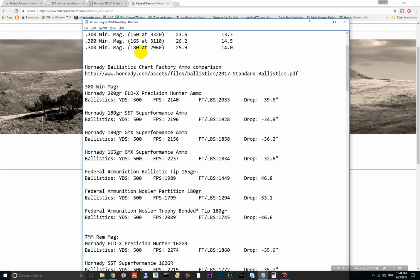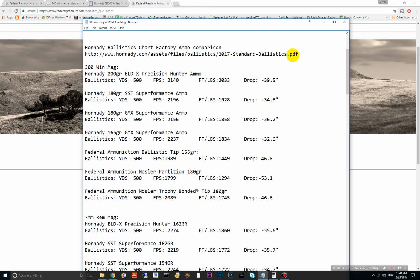Alright, let's get into some factory loads here. This is taken from the 2017 Standard Ballistics chart for Hornady. Let's go ahead and get down to the 200 grain ELD-X Precision Hunter ammo. This is all over-the-counter ammo. This performs extremely well if you just need something to go pick up. At 500 yards, it's going 2,140 feet per second, with 2,033 foot-pounds of energy and 39.5 inches of drop.